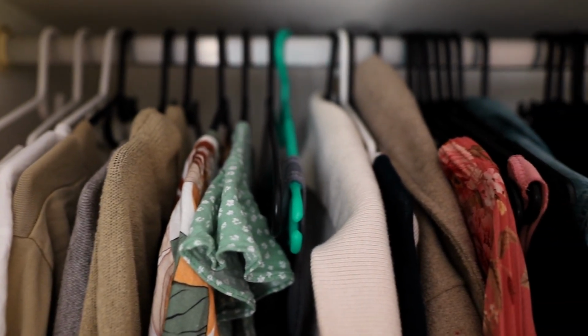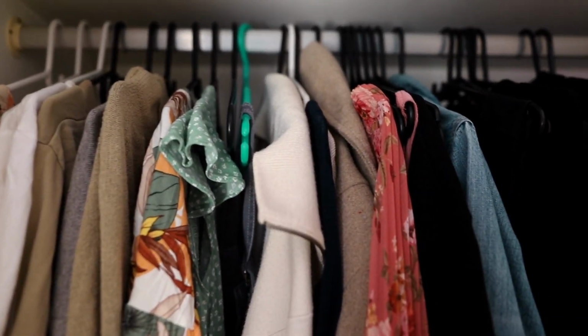If you're in a space where you have to do a massive declutter, then watch my closet declutter video. That first haul, that's always the tough one, but after that, things get easier to manage, for me at least. One final thing here, have hangers that are the same color. It's purely aesthetic, but things just look neater this way.